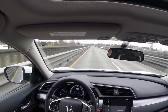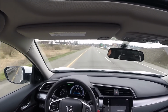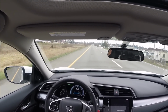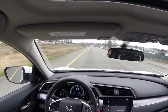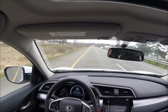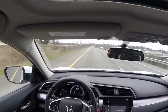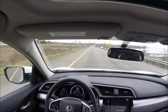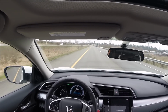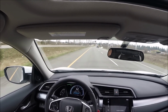Fifth gear, from 50 to 70, which will take that pull will probably take a while. Alright, if I can ever get friggin' slowed down to 50, go floor it. You can just hear that little turbo struggling, sucking in air, trying to make every bit of power it can. The little 1.5 does okay though.